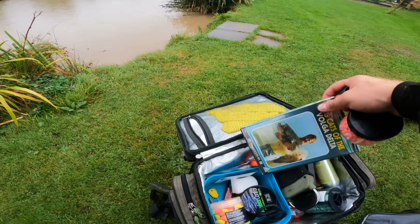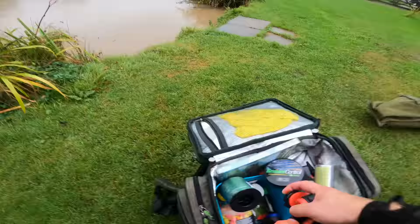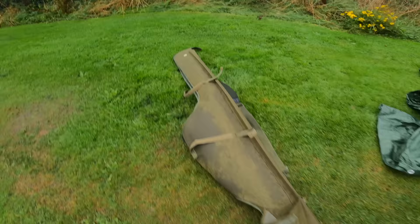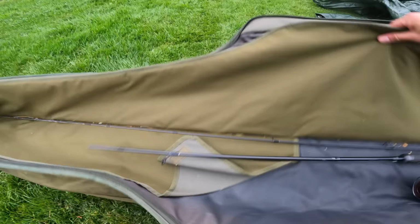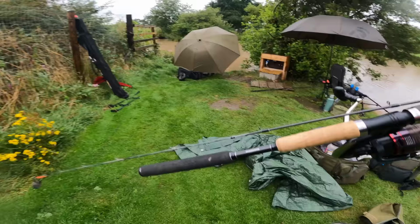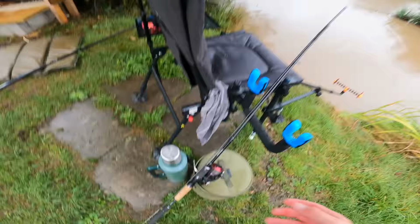And what else should we get? Attractants, molds. I've already got a rod set up. The old Shimano Speedmasters, and I've just got a banjo feeder on, 45 gram, so I'll get that set up in a minute and we'll get fishing.